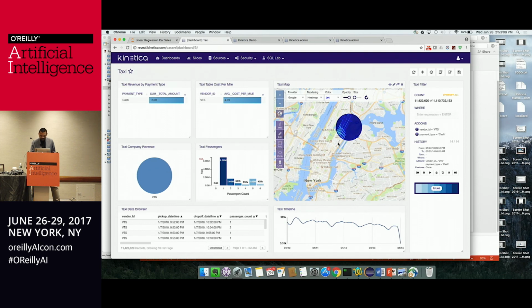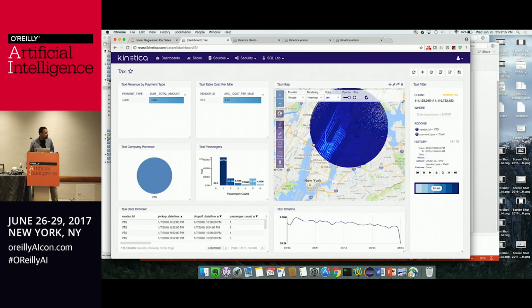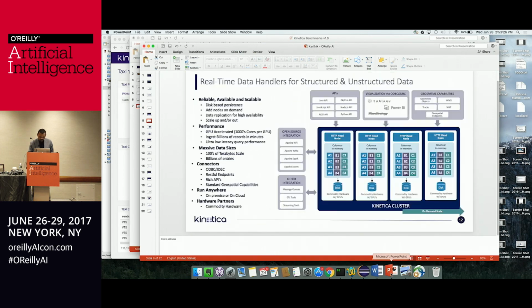Just wanted to show you one more quick thing. In case you want to change your region, you can do that on the fly as well, right? So again, it's going to execute your queries very, very quickly. Okay, so let me go back to the architecture very quickly. I'll cover this, and then we can go back to the demos.